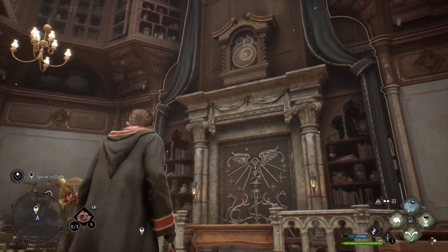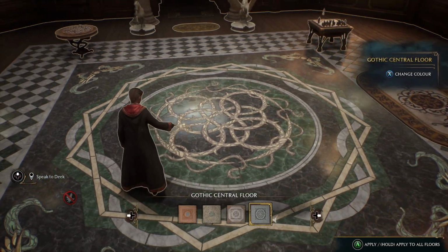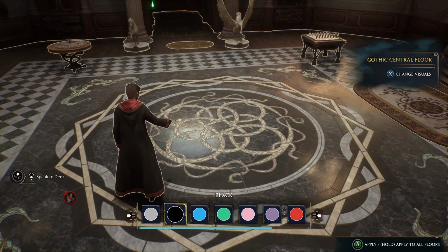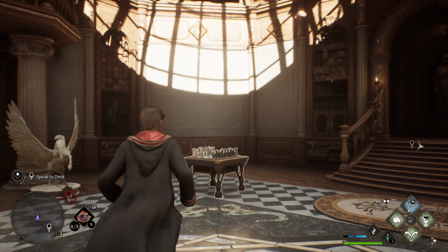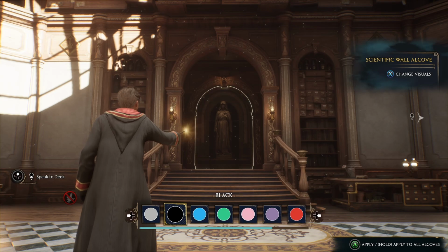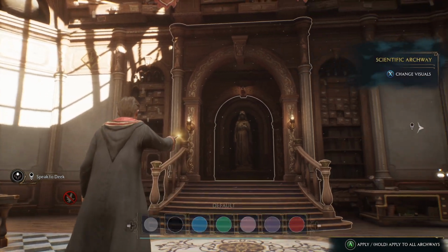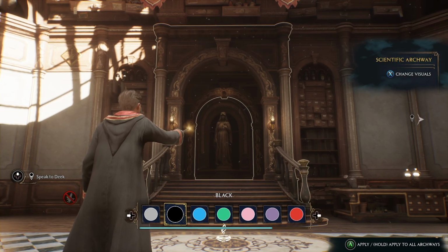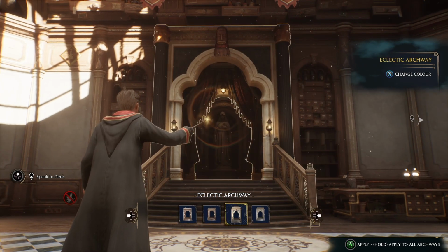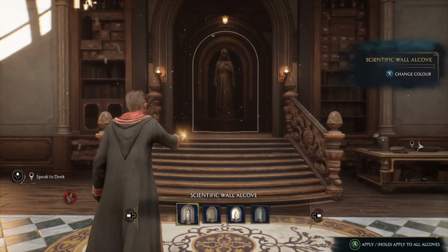Black. Could we make the floor change colour? We can. Everything black. Do it all black. Black. That thing. Black. Nice. Oh, I can change the visuals as well.